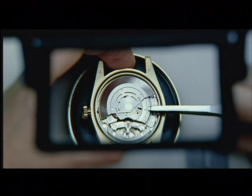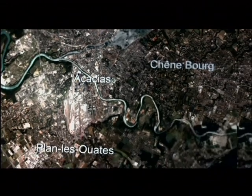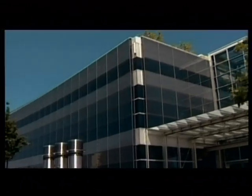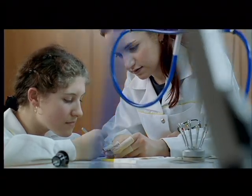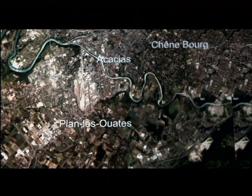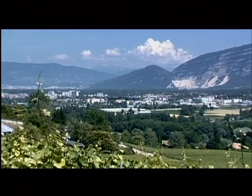But before arriving at the Acacia, the components already have a story of their own at three other production sites, one in Bienn, in the heart of Switzerland, and the other two in Geneva. The Chambord site is dedicated to the manufacture of dials, jewelry, and gem settings. At the Plan-les-Ouates site, the cases and bracelets of all Rolex watches come into being.